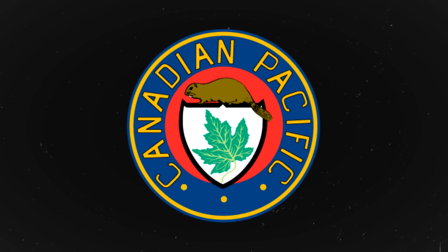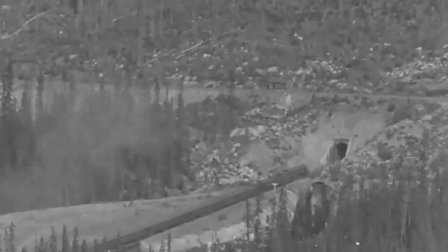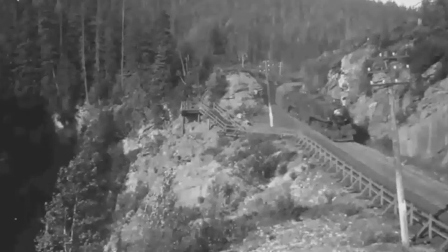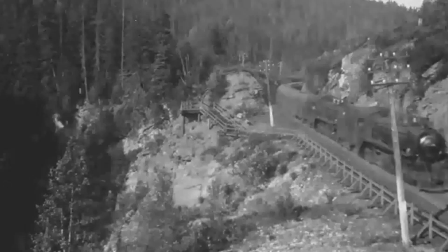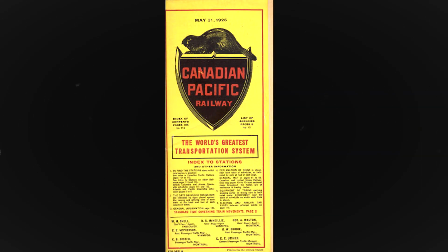This logo was also used as part of an employee incentive program. It allowed selected locomotive engineers with long-standing accident-free records to put their name within the circle around the beaver shield. The engineer's personalized logo would then be placed onto their assigned steam locomotive. However, the 1890s beaver shield would still be used on timetables.